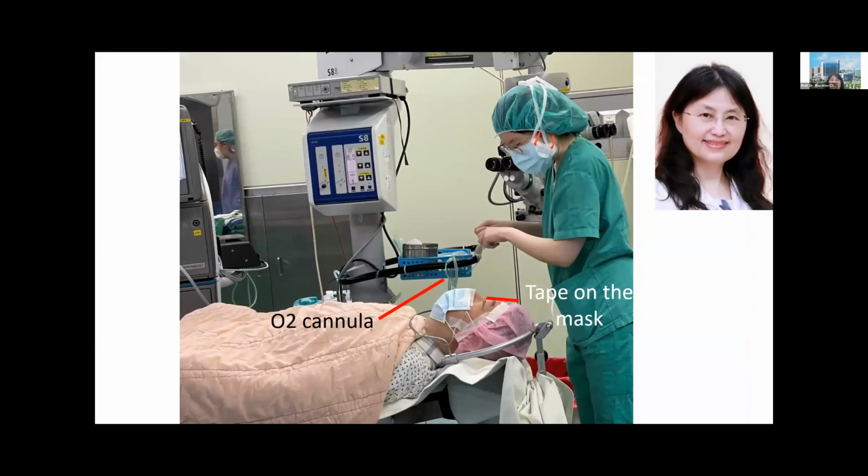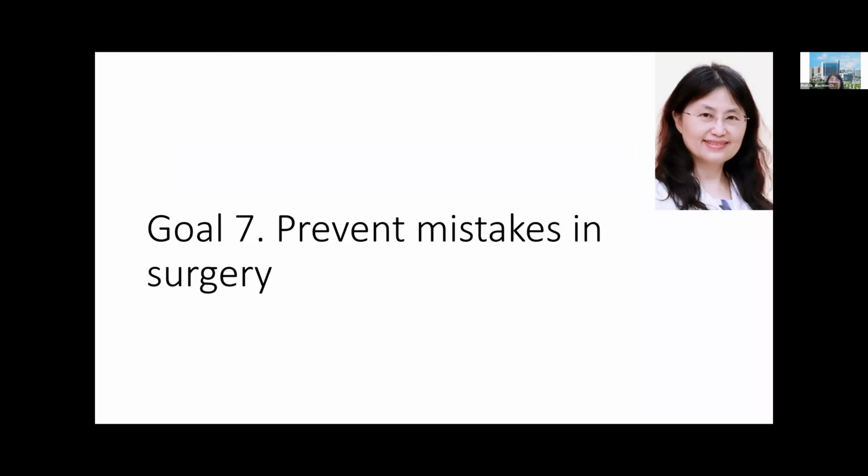Patients wear a mask for surgery during the COVID-19 pandemic. Difficulty in breathing decreases the patient's cooperation and thus is a special concern. The O2 cannula underneath the mask facilitates breathing. The tape on top of the mask prevents air leaks to reduce the potential infection risk of the personnel. An instruction on operation procedures and simultaneous simulation immediately before surgery enhances operation smoothness. Next, to prevent mistakes in surgery.